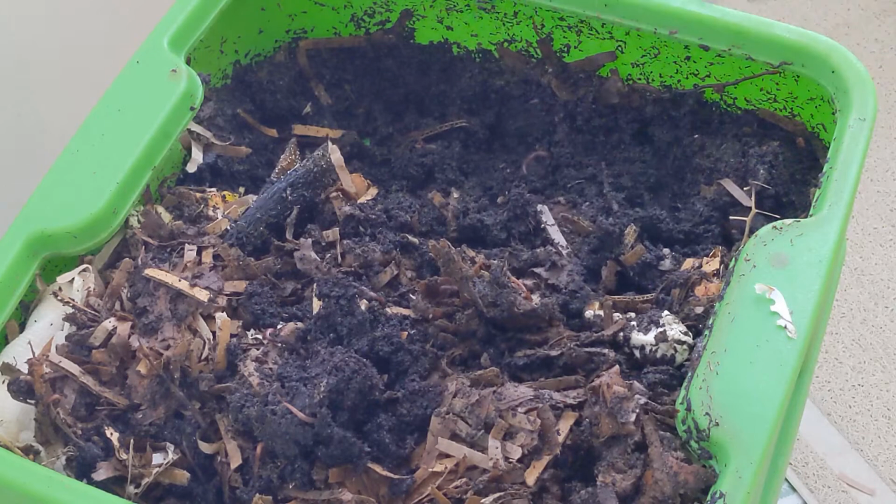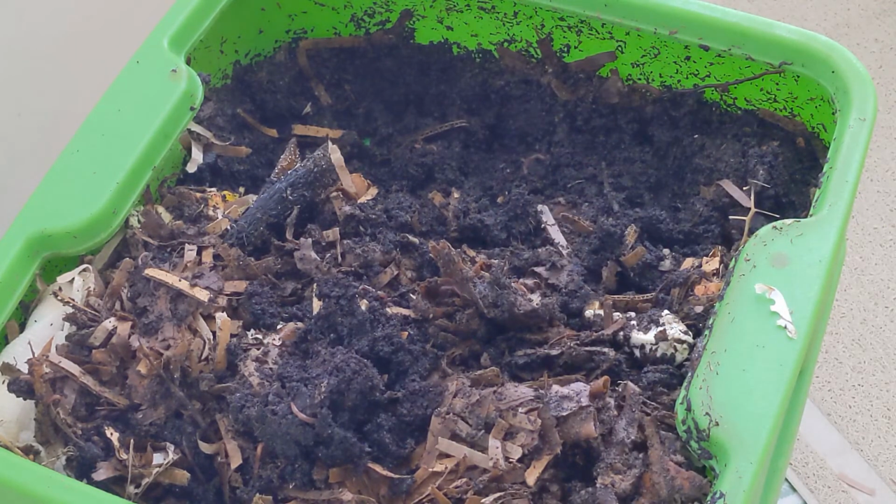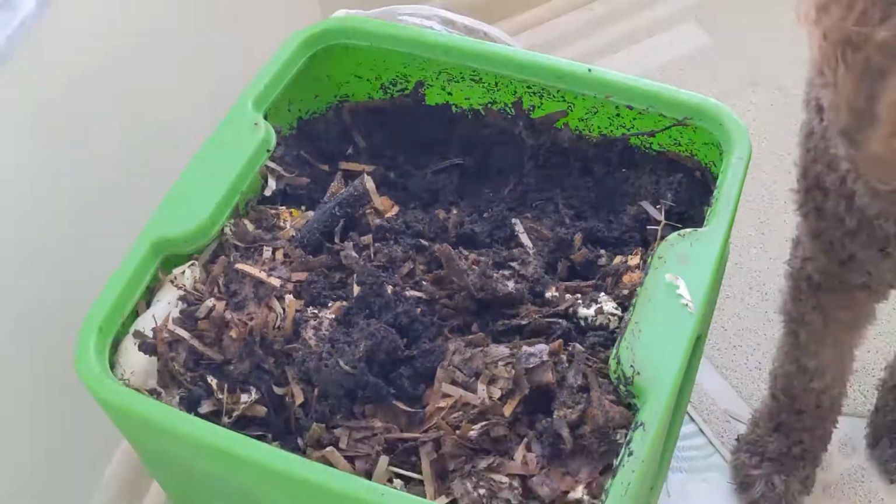So I think this week I am not going to move them to the next tier yet, but I do think we are getting close. And so for now, it's feeding time. Wally's gonna help me as always.